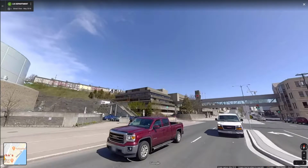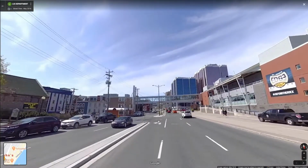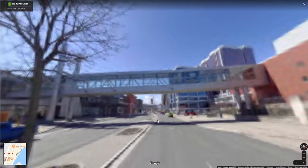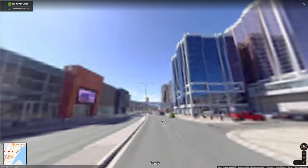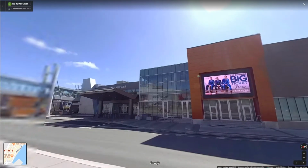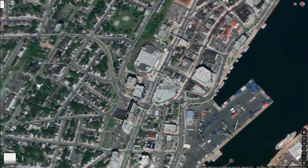Like these houses up on the hill. I'm sure they have a great view. Looks like a university stadium there. Some taller buildings up here on the right, maybe university or medical, I'm not quite sure, or just offices. Interesting. Some sort of event center. Let's pop up here. Get a little sense of this.